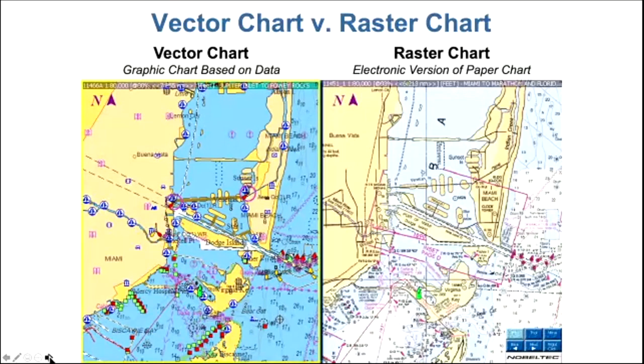On the other hand, you have a vector-based chart. A vector-based chart is a graphical representation of the chart. It comes from data, and that underlying data can be fed to the chart plotter. As you drill down, you can get more and more data about that specific location. And you can keep drilling down, and it'll keep repopulating the map with new information. You also have the ability with a vector-based chart for that data to be updated pretty rapidly. You can update your raster-based charts as well, but the data on a vector-based chart can be updated pretty rapidly.